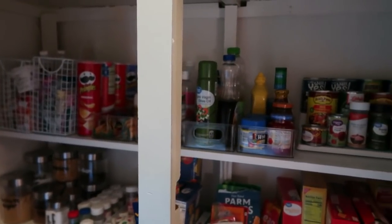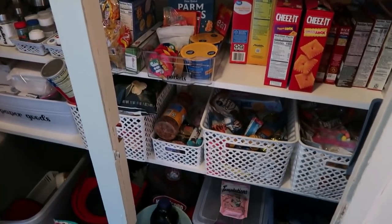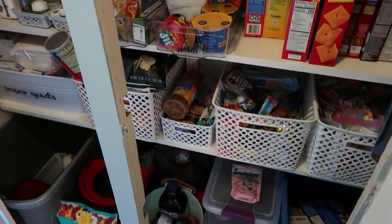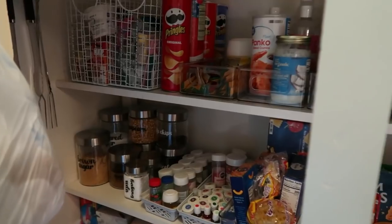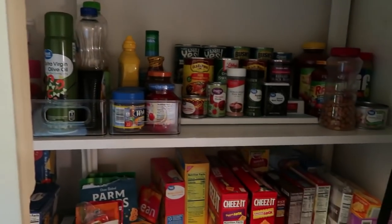Okay, so that is it for this pantry redo, organize, makeover, whatever you want to call it. It feels so much cleaner. It's so nice to know that everything has gone through and things have been gotten rid of that were old or aren't being used. And it's going to be so nice to just go right to what I need. I love an organized space. It makes me so happy and much less stressed.